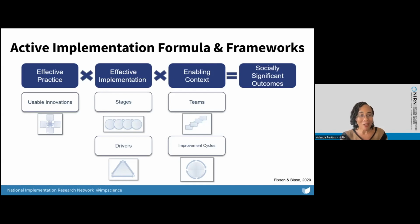So as we know, in a multiplication problem, if any of the components are 0, then our outcome will be 0. And in this visual, underneath each of those components of the formula are the various frameworks that NIRN developed based on the implementation research that comprise methods and tools focused on active implementation. So today we're going to talk about effective practices.